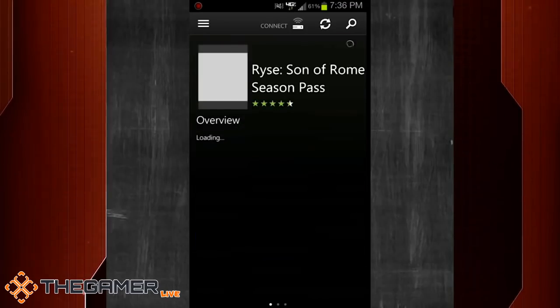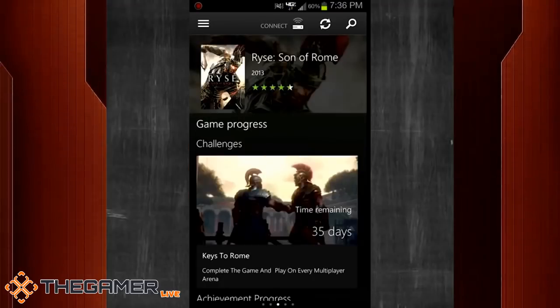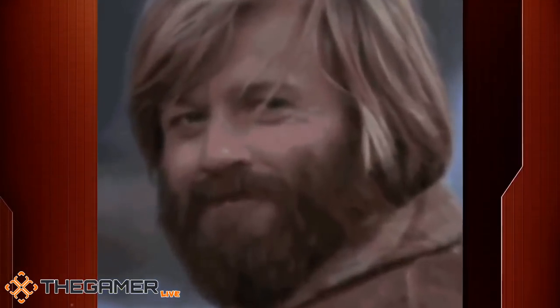As an aside, the app also lets you buy and download games to your console when you're on the go, which is a real nice feature. It's so awesome to be out all day and come home to a new, recently downloaded and ready-to-play game.